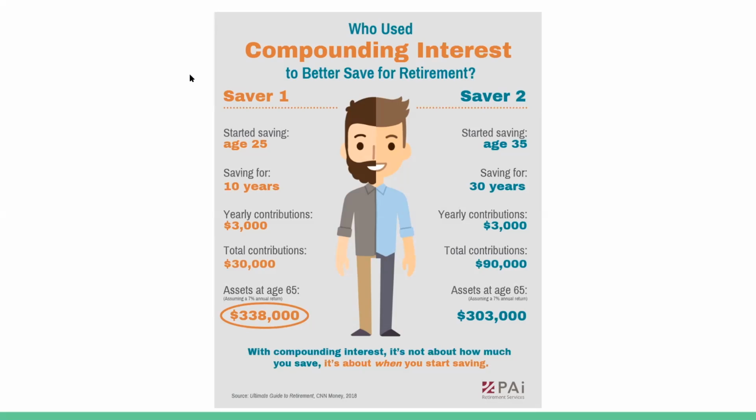If you invest in what are called mutual funds or index funds, you invest in like the top 500 companies. There's a bunch of different ones out there, but they generally return 7% annually. So after 10 years, he invested $3,000 a year. By 35, he's going to have invested $30,000, right?